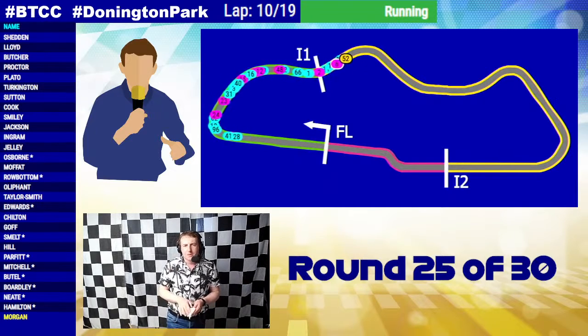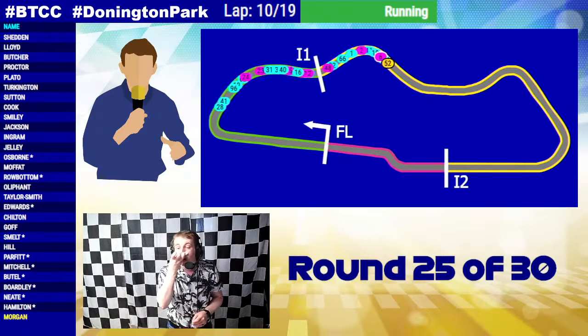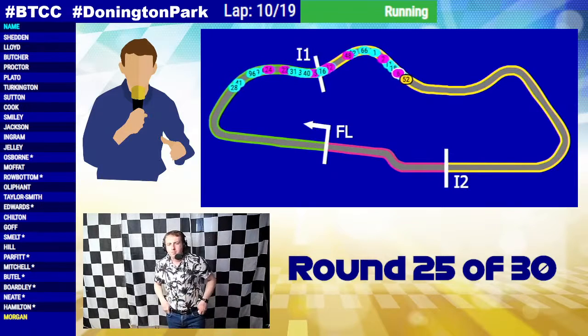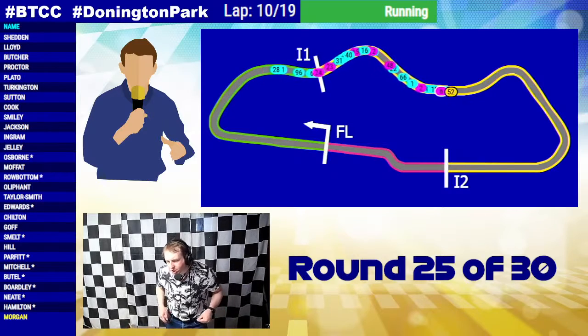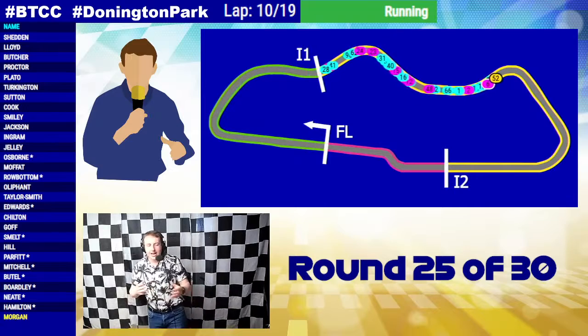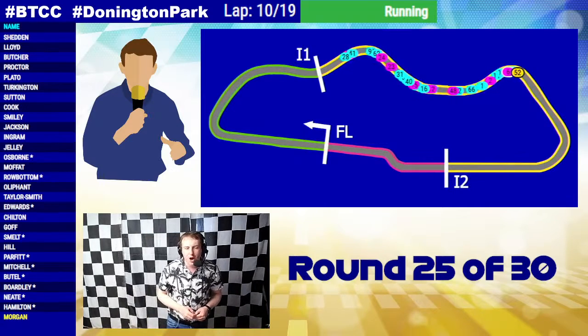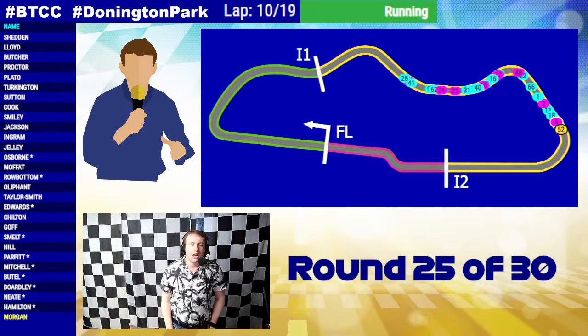The rest of the field pretty much all still stuck together, which is an interesting way of looking at it. Yeah, 7/10 between Turkington and Sutton at the moment, and the gap between Sutton and Cook is 7/10. There you go, look. So, again, increasing and decreasing the gaps. Dan Rowbottom now for the Halfords Racing with Cataclean is down in P15 at the moment.